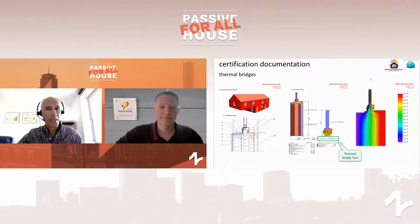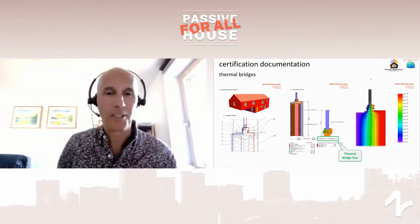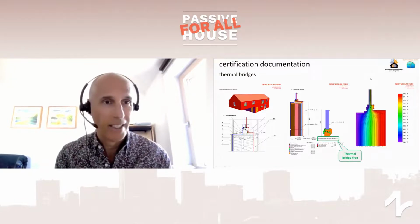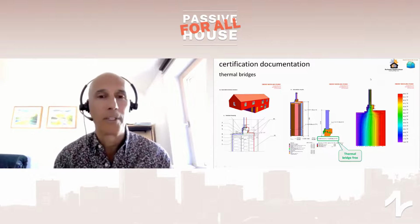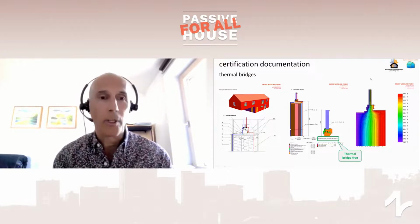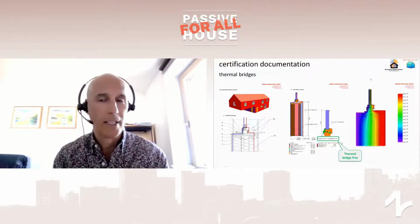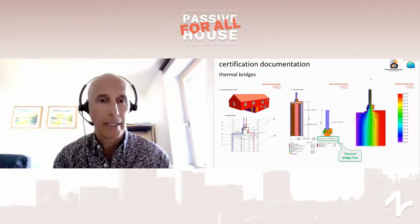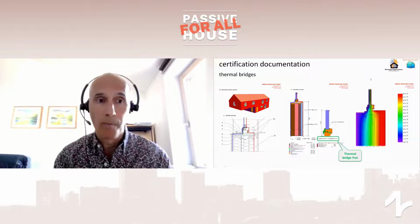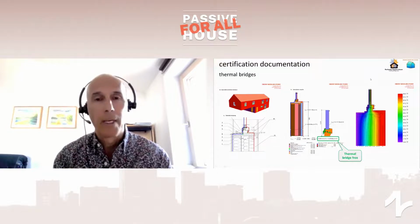Okay, so marching down the types of documentation and information that is needed for certification, we're coming to thermal bridges, right? So that was another area that needed to be conquered, if you will, or learned, another software that I've acquired. And I started working down the list of thermal bridges on my own home, first identifying them, identified 34 of them, and then deciding which ones to do.